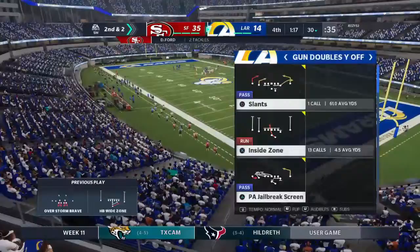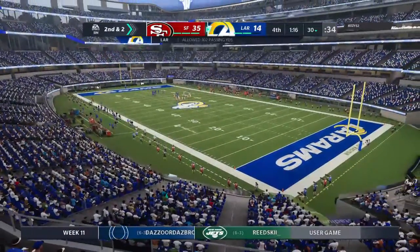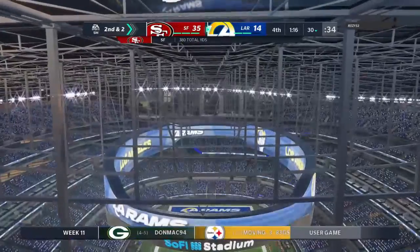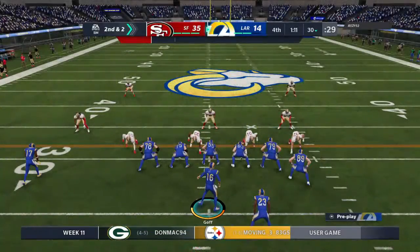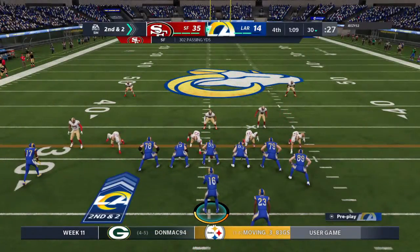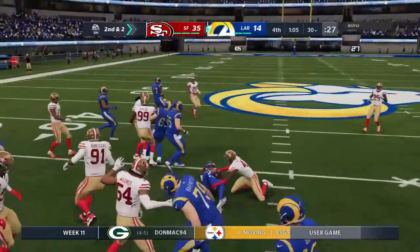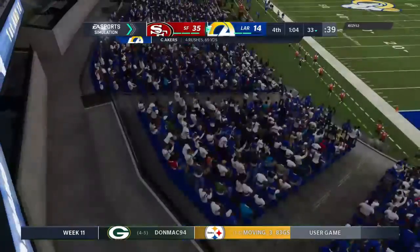The tackle by D. And there we saw one of the downsides of blitzing during a rundown, because sometimes you get out of your gaps. You don't fit the run quite as well because you're headed towards the ball carrier with abandon. Going right back to Akers. And he'll get it up to the 33-yard line.